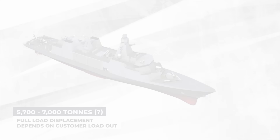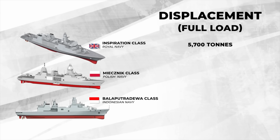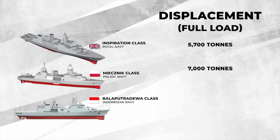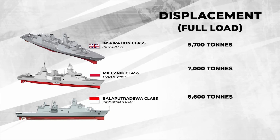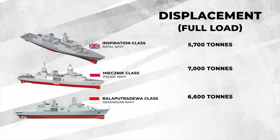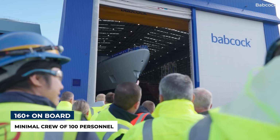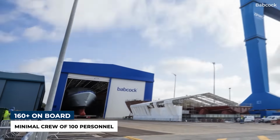To date, we've seen a full load displacement of 5,700 tons for the UK Type 31, while Poland's Miecznik frigates max out at 7,000 tons. It's said to be 6,600 tons for Indonesia's Balaputradewa class frigates. The Arrowhead 140 is designed to carry more than 160 people, operating with a minimal crew of 100.